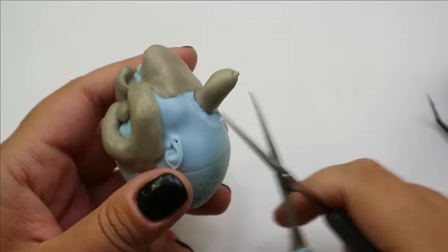Sometimes Gryla has regular human legs, but sometimes they draw her with hooves. So I've decided to go for the hooves option because it's more fun, and I will remove her original feet and then I will sculpt the new ones. Yes, perfect. Now let's cover it all with tissue paper as well.